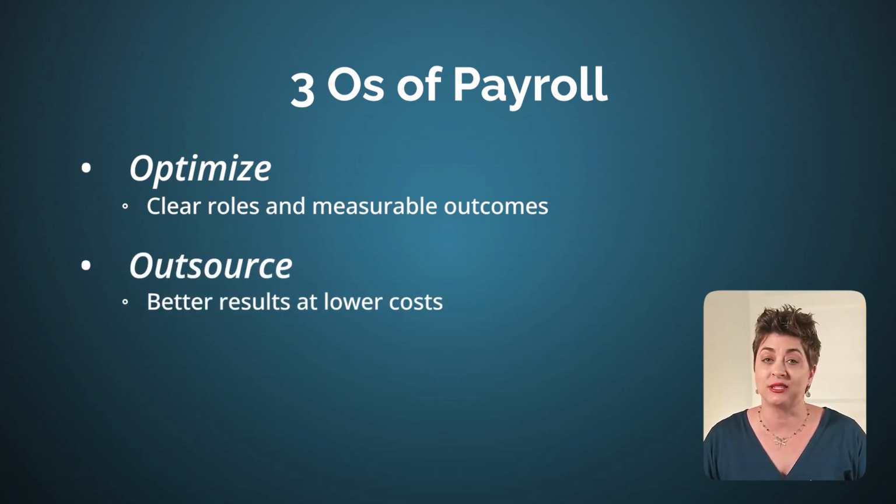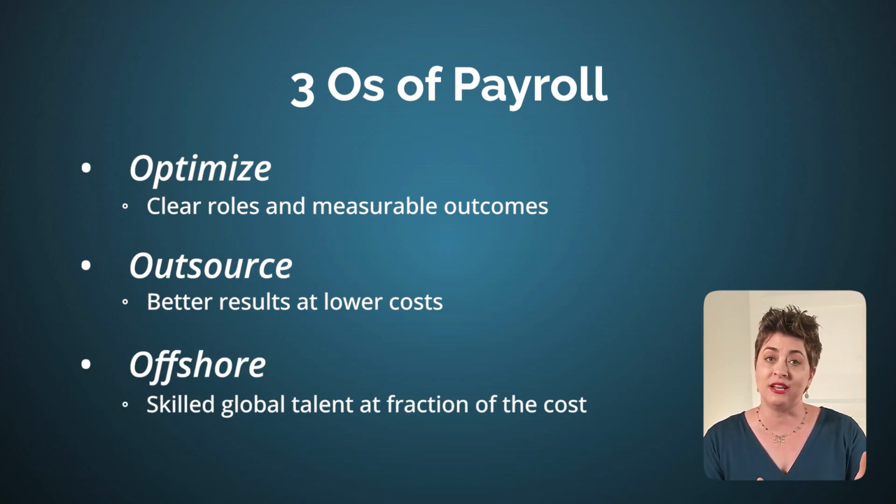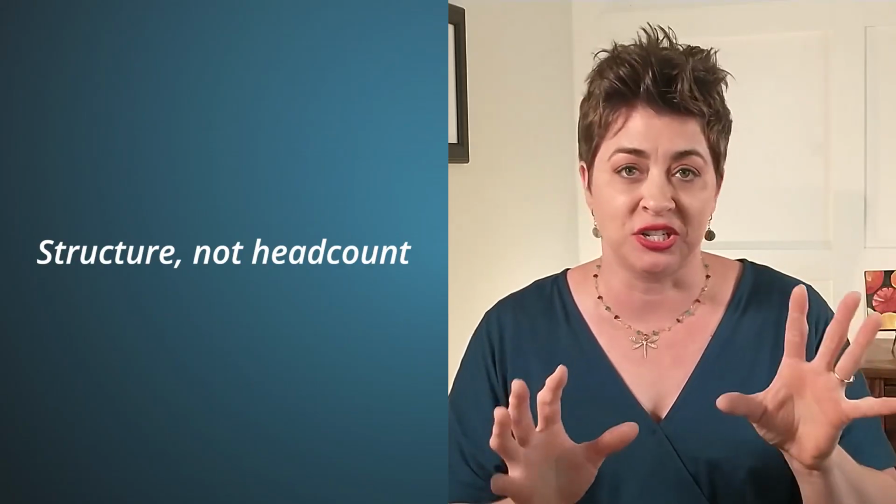Outsource. Fractional experts, like LedgerGurus for e-commerce accounting and sales tax, can deliver better results at lower costs. And offshore. Roles like support or data entry might be better handled by skilled global talent at a fraction of the cost. The key here is structure, not just headcount.